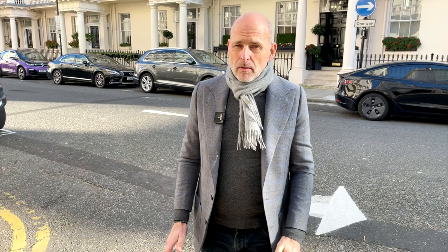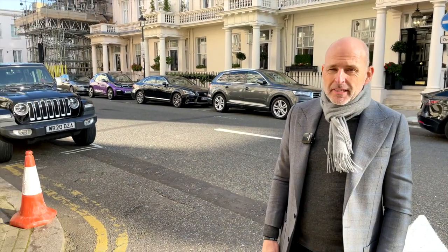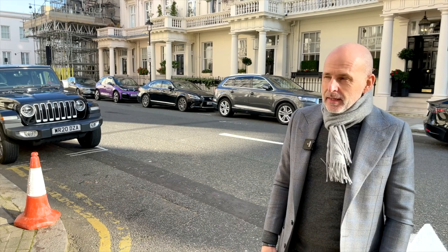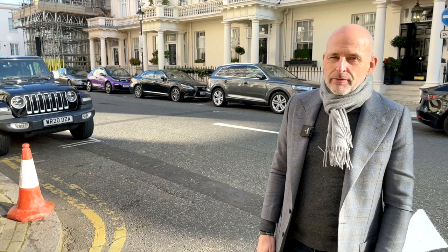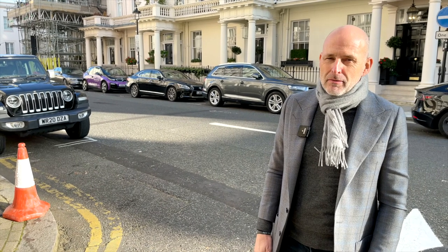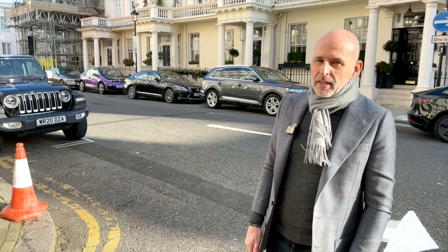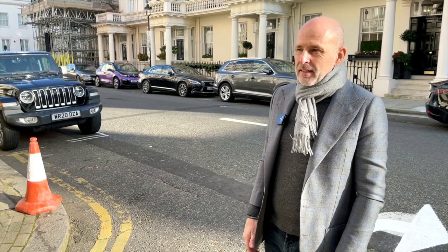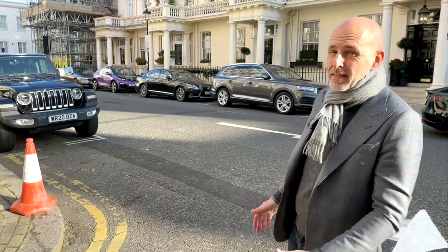So now we are in Belgravia, Eaton Place. This is some of the world's most expensive real estate. Pound per square foot, it could go up to £3,500, £4,000, £5,000 a square foot for a penthouse. What do you think of these buildings? It's like going back 200-300 years, isn't it? Amazing, amazing buildings.